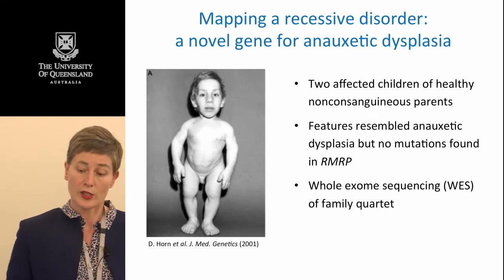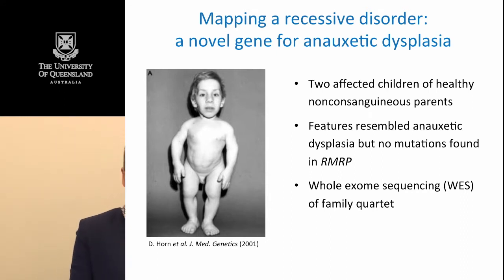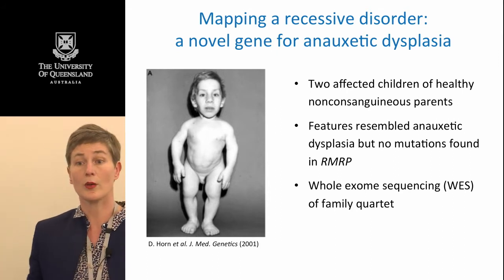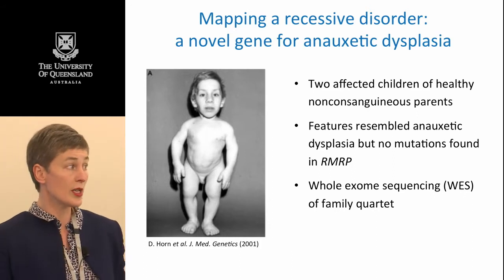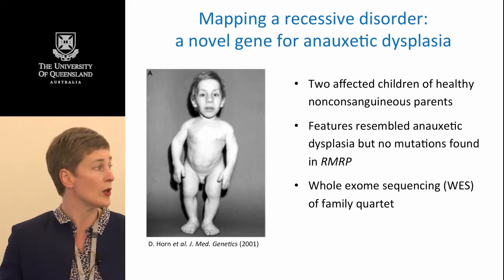There were 2 affected children from non-consanguineous parents. The gene that had been known for anauxetic dysplasia was RMRP, and this gene was screened and there were no variants in there. And so we then went on to do whole exome sequencing, and at this point we did the whole family quartet, although nowadays we'd be much more parsimonious.